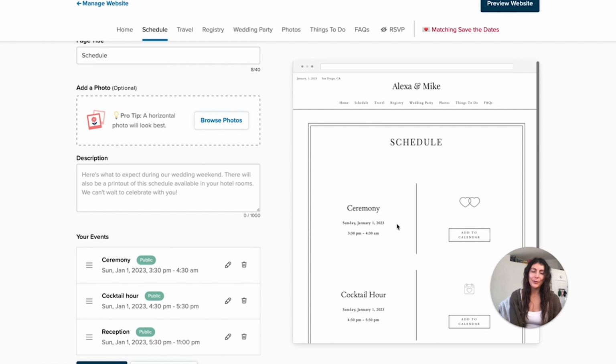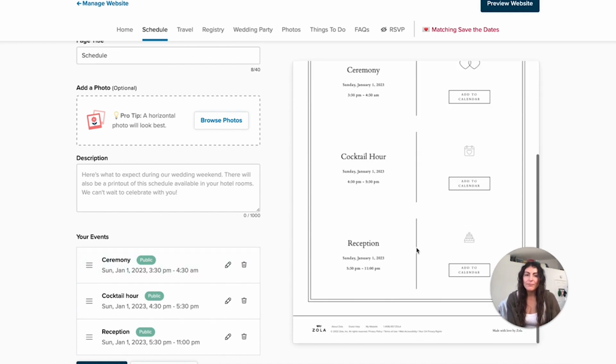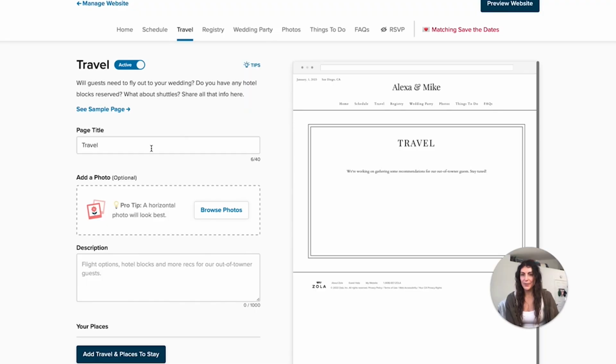There's not a lot of control around the different spacing and structure to this. You can just change the order. Relatively speaking, I think it's pretty clear and it works for what it is. We are going to deem this page complete and move on to the travel page. I also think the page name as travel is totally fine.